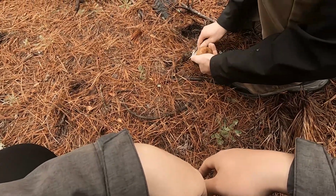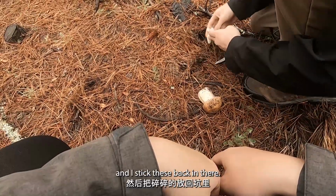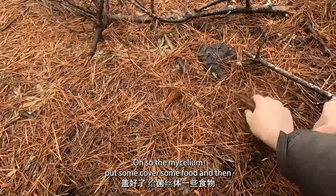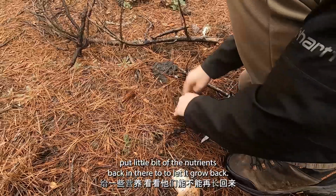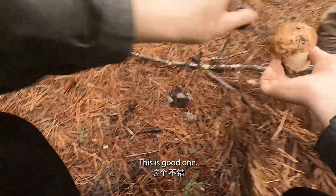Yeah, just slice off the muddy bits. Then I stick this back in there. So the mycelium gets some cover, some food, and I stuck a little bit of nutrients back in there, to let it grow back. Yeah, let it grow back. Nice. That's a good one. I have another knife.